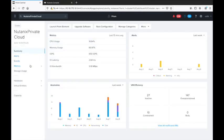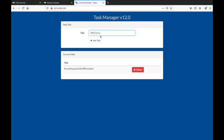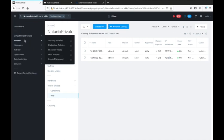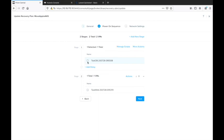Let's look at this private cloud environment, which is running a 2-tier task management application. If we want to migrate this application over to the public cloud on AWS, we can use Leap, our DR orchestration solution. Under Recovery Plan, we have a pre-created recovery plan. If we look at the recovery plan, we can see we can specify the order by which the VMs are brought up, and we can specify scripts that need to be executed post-migration. We need to specify our network mappings.